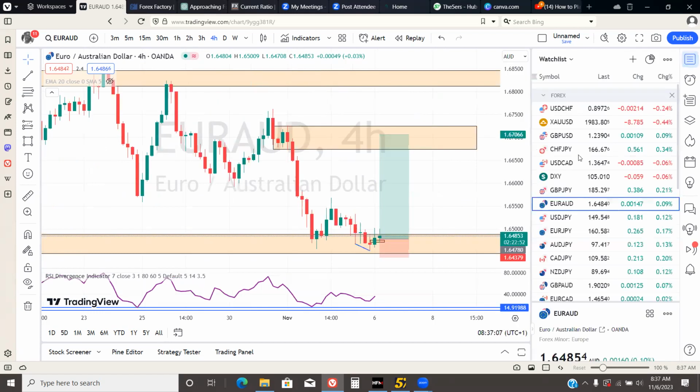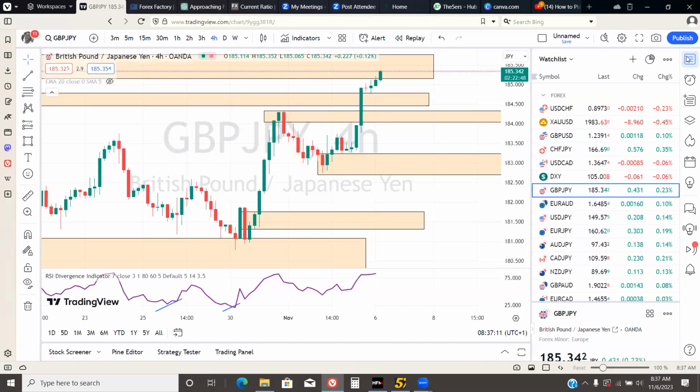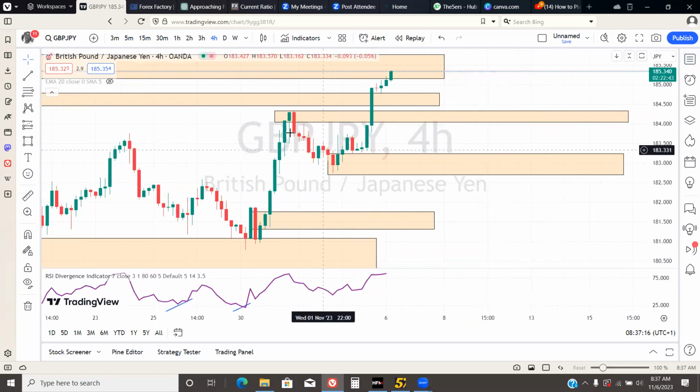So thank you so much. Let's move straight to GBP JPY. On GBP JPY this morning, I told every one of you that I'm expecting a pullback to this region. From this region, then we should expect a continuation of buy on GBP JPY.